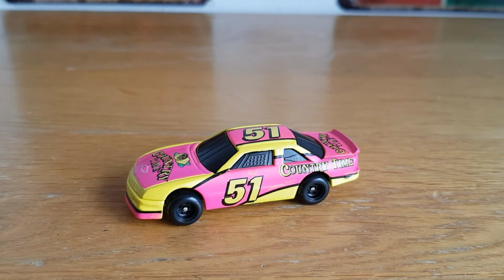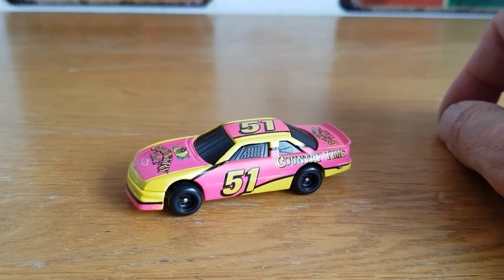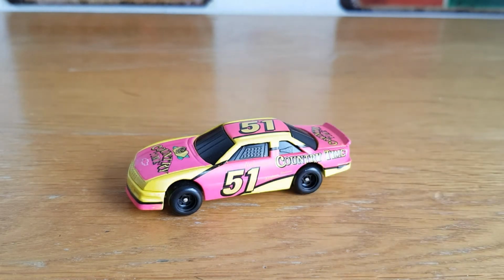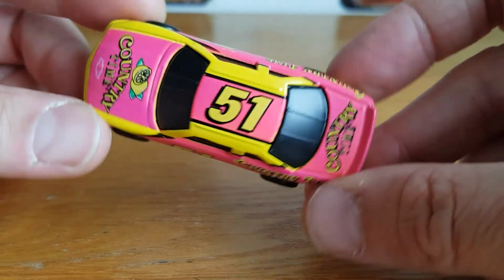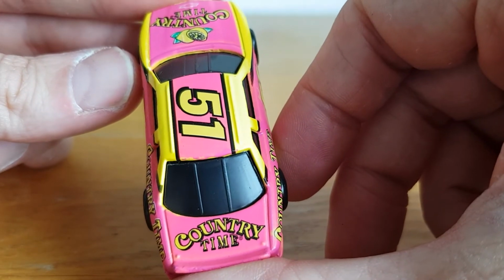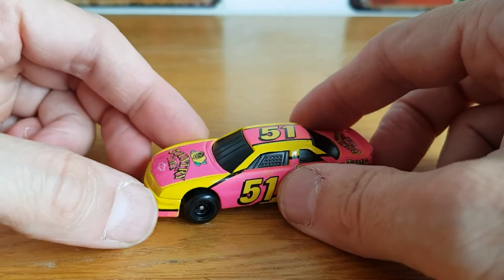I'm not sure when this was released, whether it was released before his death or after his death, I don't know. I couldn't find a lot of information on the car, but nonetheless, very cool casting anyway. So that's another one to add to my ever-growing NASCAR collection.